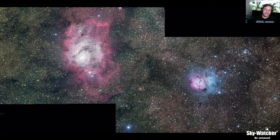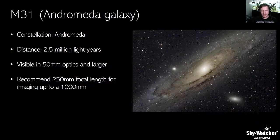Now, like I said before, we are getting to that point where certain objects are starting to come around in the later part of the evening. And one of those, of course, is Andromeda, M31. It's the easiest galaxy to see. You can see it naked eye from a nice dark sky.